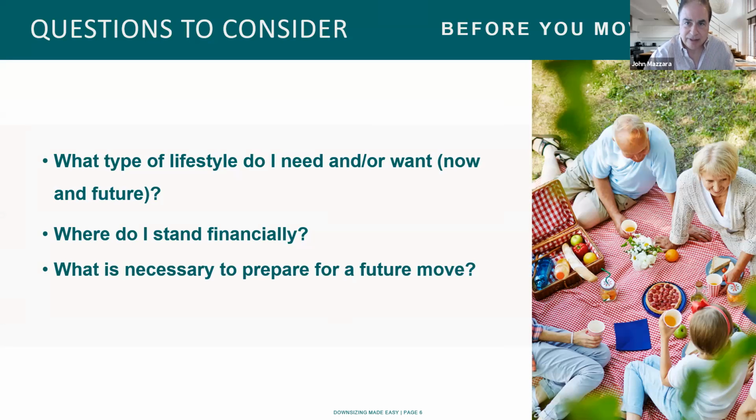So you have to start thinking about, for this next stage, this next move, what do I want and what do I need? Part of that question is, where do I stand financially? We may have a disconnect between what we want and what we can afford. If that's the case, then we need to figure out what best we can do with the resources that we have. And once we've figured those two things out, matching our housing based on where we want to live, what we can afford, and our health, what do we need to prepare for that move?